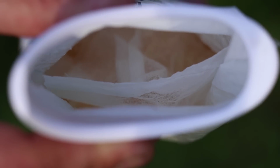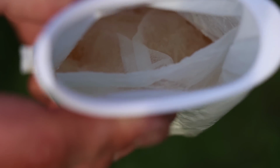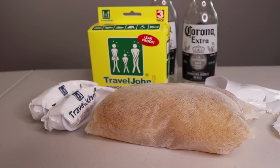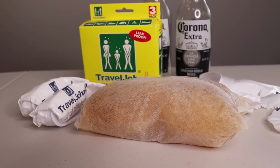So far, we haven't had to use it in an actual emergency, but if we were stuck in traffic and we really had to go, this thing would come in handy. The bag contains a material in there that sucks up any kind of liquid and turns it into a soft gel. So after around 30 seconds or so, it will not leak.